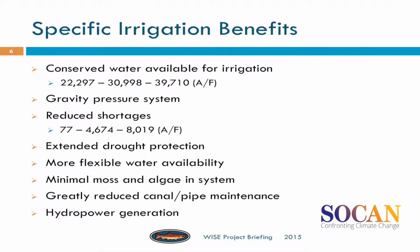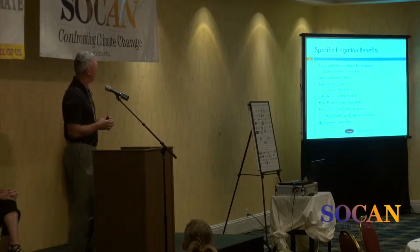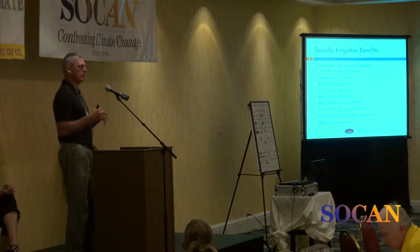Sorry, this is just showing a couple other potential layouts. Without going into the details, we are looking at a lot of the different alignments for the pipe. A lot of benefits for doing this for agriculture. Gravity pressure is really interesting. It takes a lot of money.